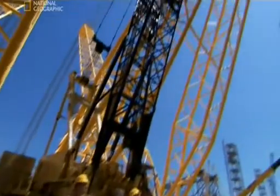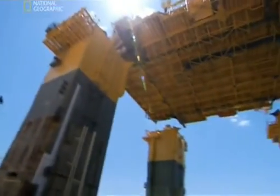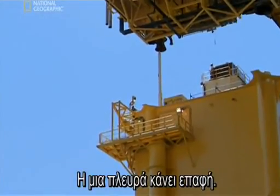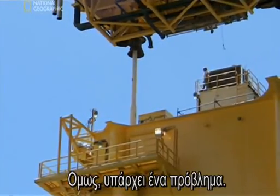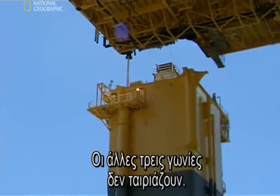All right, Larry, booming down on the south. The platform eases down even more. One side makes contact, but there's a problem. The other 3 corners aren't matching up.